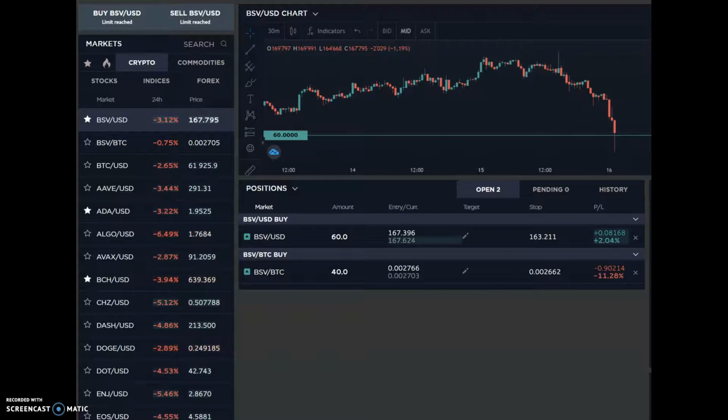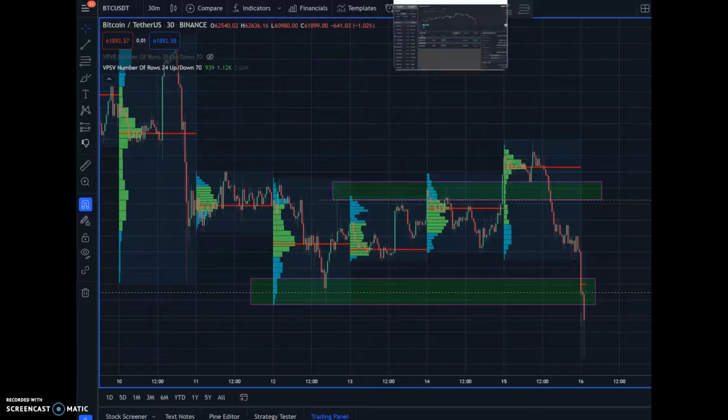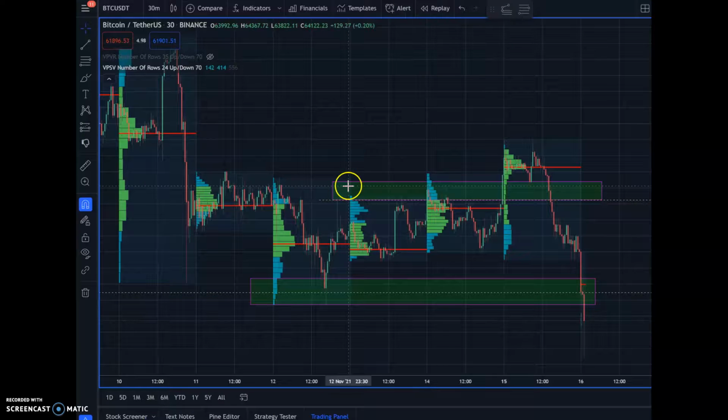But yeah, for now, nothing to do on the other markets. Gotta let it chop around here and let it try to establish a new value area down here somewhere, and see if we can find an extreme on the long side or the short side to take advantage of. So for now, that was it. So took an attempt on BTC, which I got stopped out of, and then took a BSV USD long on the break. So that is it for now.